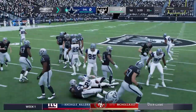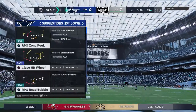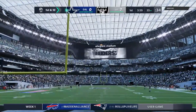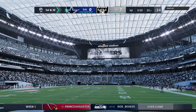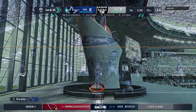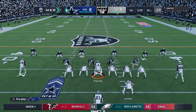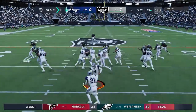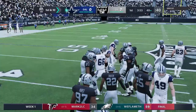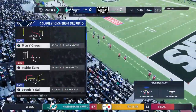And good starting field position. He'll get this one all the way up to about the 35-yard line. So Prescott and the Cowboys now with a 1st and 10 at their 35-yard line. Here's the first carry for Ezekiel Elliott. And he'll get this up to about the 40. Number 20. It's a 6-yard pickup, but it gets him to 2nd and 4.